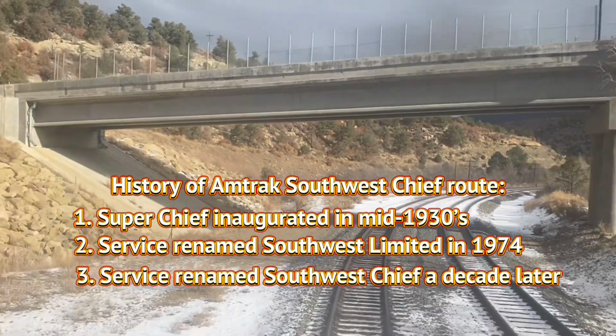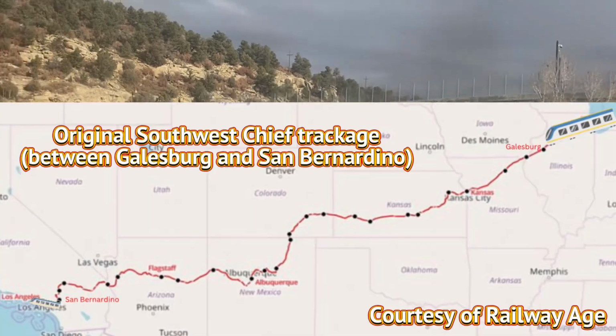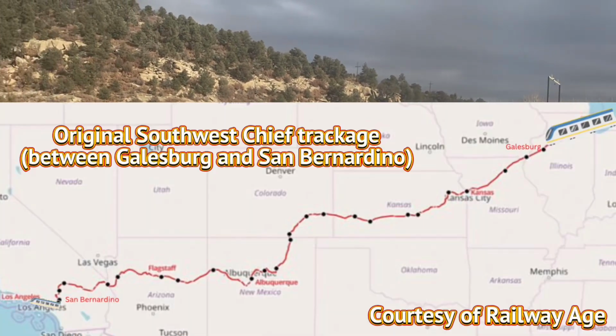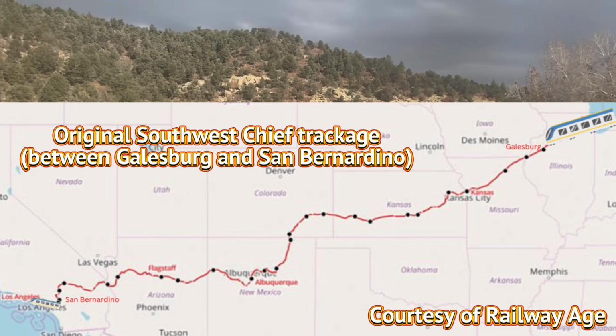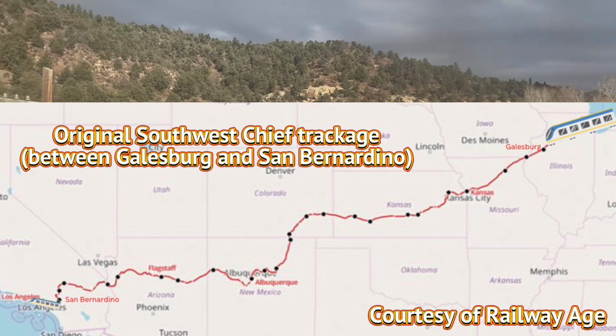Subsequent improvements were made, and Amtrak got the green light to change the name to the Southwest Chief a decade later. The original Southwest Chief route was 90% the same rails that are still used today, which is between Galesburg, Illinois, and San Bernardino, California.